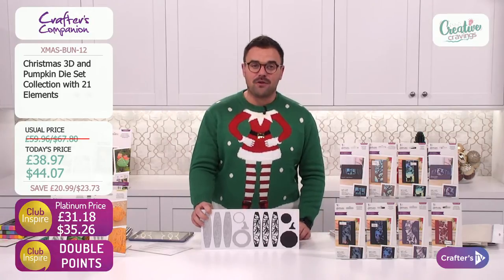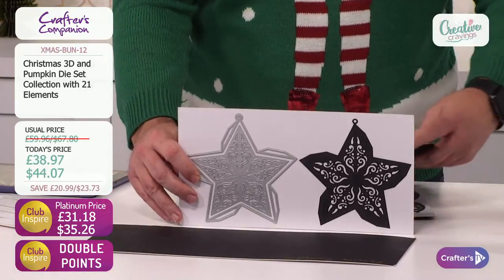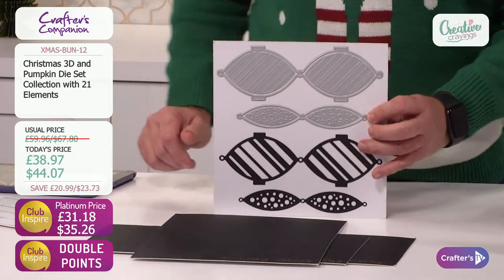Now let's take you back through the Christmas 3D and pumpkin die set that we've got for you. These are the dies that you're going to receive. So you're going to get the festive pumpkin, the elegant star, the winter opulence, and then also the grande bauble.